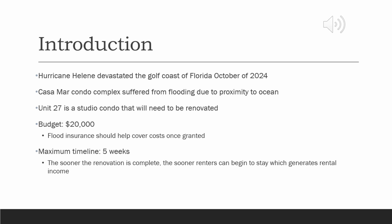Unit 27 is a studio-sized condo. This will need to be renovated, and the project proposal goes into depth on how it came up to a $20,000 budget. While flood insurance is in the hands of the owners of Unit 27, it is unsure when the flood insurance companies will be able to grant this amount due to the immense capacity that Hurricane Helene devastated. The maximum timeline is 5 weeks. Of course, the sooner the renovation is complete, the sooner renters can begin to stay, which will generate rental income.